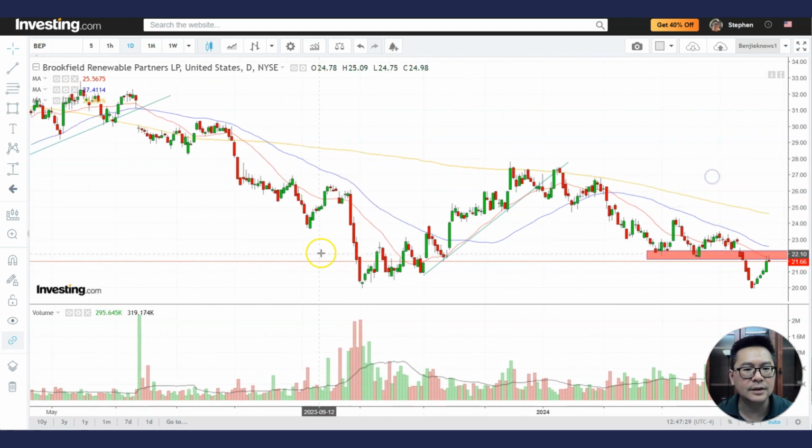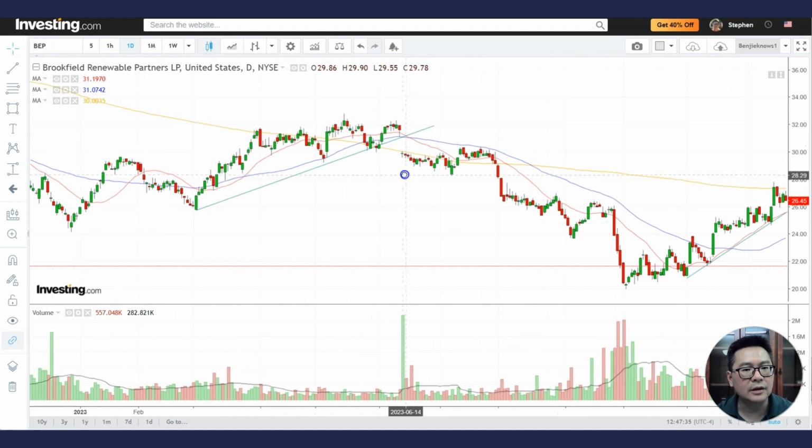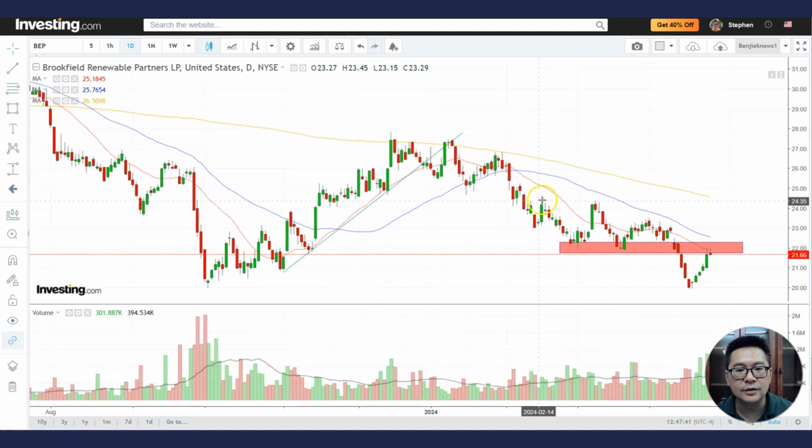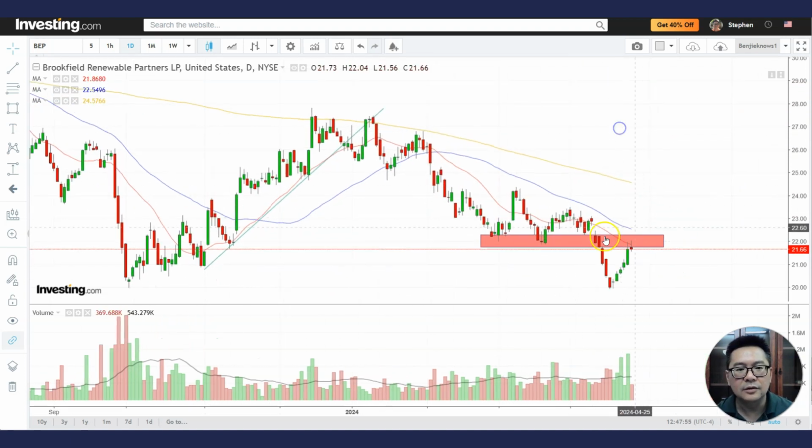Sure, you can buy some oversold bounce and so on, but generally, if you are an investor, it's not very conducive for you to buy this stock unless you trade the stock. For example, you can buy here and ride it higher, or in situations like this, you ride it higher for a few days. But generally, this kind of stock is not very good for investing.